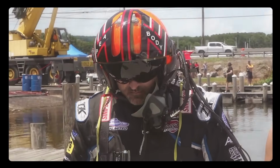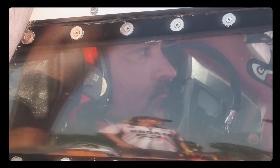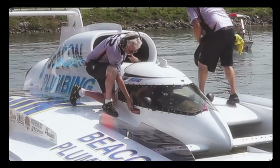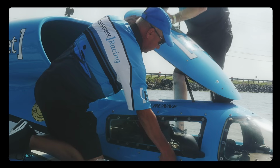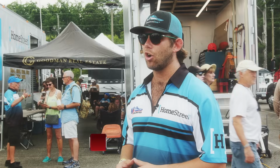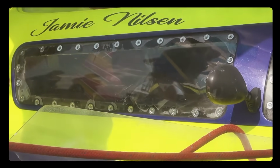When I get in, I slide in and we have the same routine every single time. Right after the gloves go on, I give my guys a handshake and then they close the lid and I lock it. It's go time. Game on. When that cockpit shuts, it's 100% focus. You can't think about anything else, and it's all about doing your job for that moment. When you're in race mode, you're just in the zone. That's when the focus really starts.